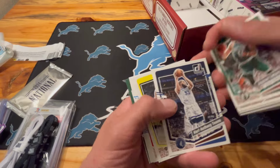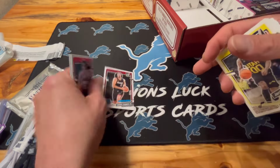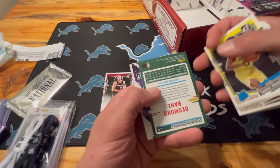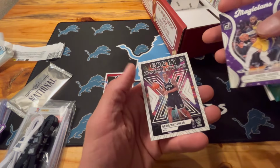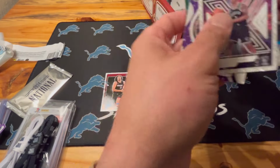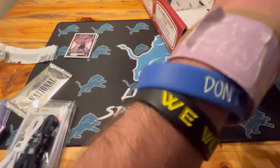Got Mitchell, Jayson Tatum, Cat, Quez, that's a good one. Kobe Brown, Taylor Hendricks. What's this backwards card? This is going to be a Desmond Bane parallel. LeBron inserts and a Derrick White. So nothing too crazy out of there. But I'm not here for the basketball. I'm here for the three football blasters.